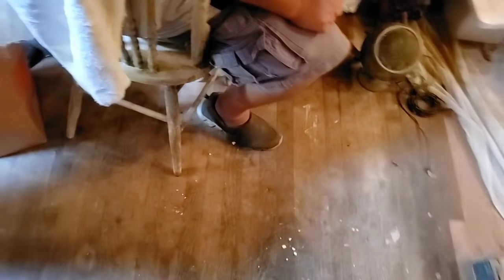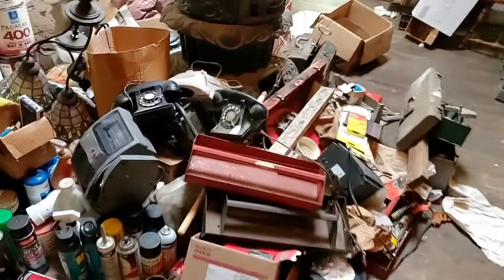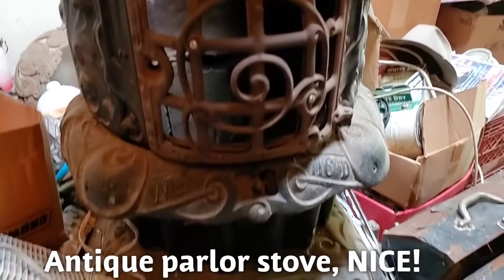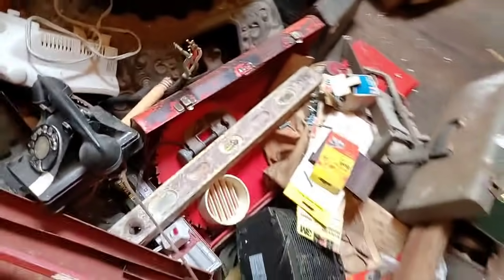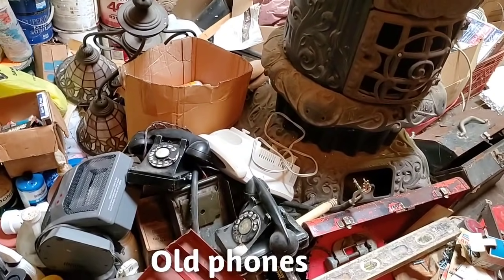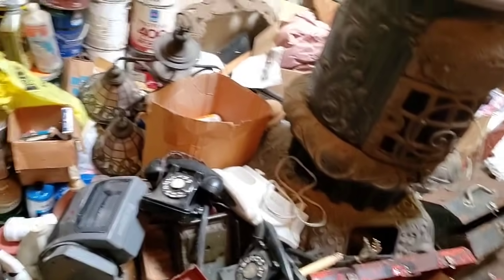Clock's nice. That's old too. Oh, they smoke. This is what they left you, huh? No, this ain't nothing. We had a bunch of it taken out of here already. There's your, what is that, stove burner? Yeah, that's a nice one right there. Get them old phones. You know, this reminds me of that show called the Antique Show. American Pickers? Yeah, American Pickers.